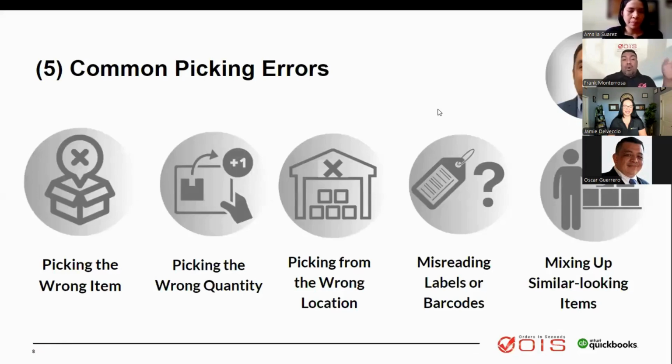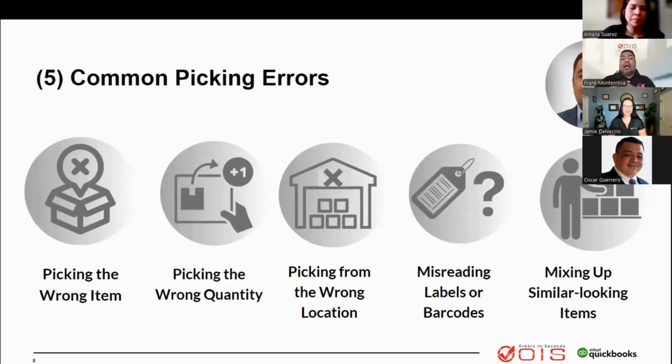Look, the most common picking errors that usually happen in the warehouse. The first one is picking the wrong item. Picking the wrong item, that's something that happens quite often in the warehouse. The second error is picking the wrong quantity. Again, that's another thing that is happening quite often in the warehouse. Picking from the wrong location, misreading labels or barcodes.